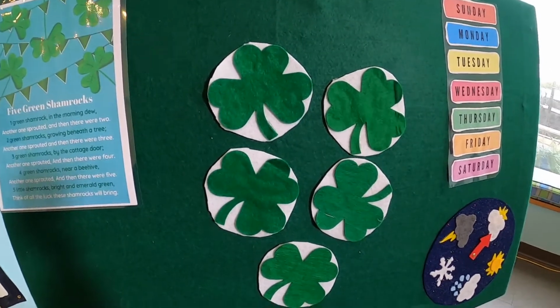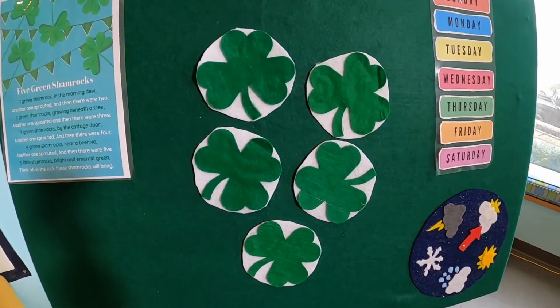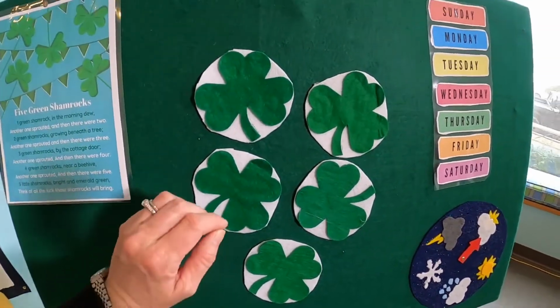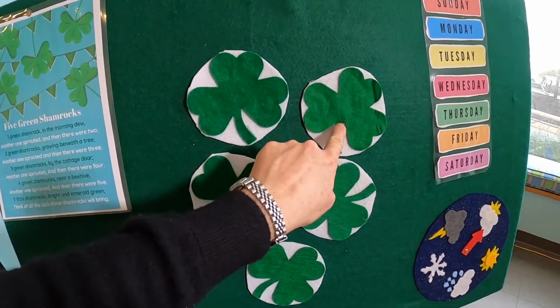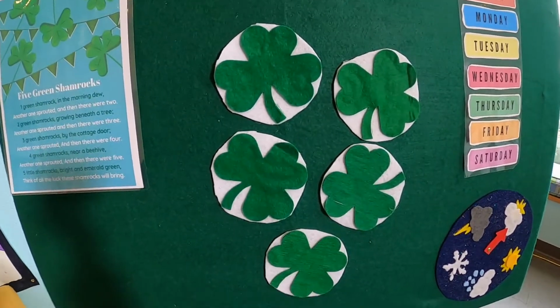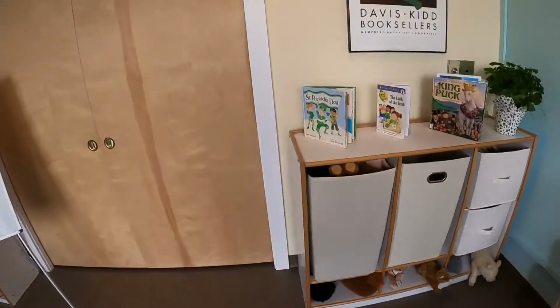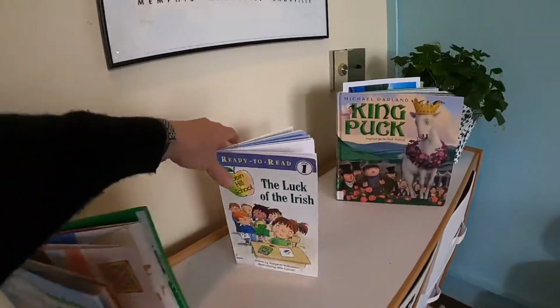Think of all the luck these shamrocks will bring. Are we going to have good luck on this St. Patrick's Day? I think so. 1, 2, 3, 4, and 5. That's a fun song for St. Patrick's Day. Alrighty, it's time for another book.